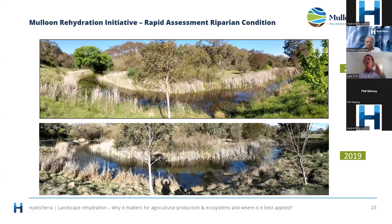Next slide, thank you. There's a bit of an example of the rapid assessment of riparian condition. Note how the aquatic and riparian vegetation cover was maintained throughout the extreme drought, providing many benefits, as was described before: food, habitat, reducing evaporation from wind and sun, stability and protection of the waterway banks, and they also helped as a filtering effect to drop out sediment, but also to slow down the flow.